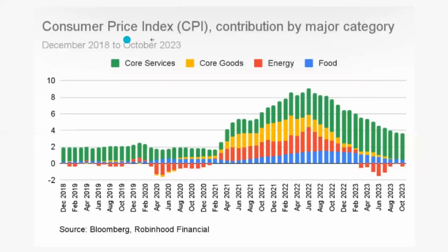Now let's get into it and talk about CPI, right? CPI obviously came in favorable. Now, it wasn't really a huge dramatic shift. Okay. Really, energy had a big part to do with it. Energy is here in red, and you can see that's where things went down. This was good. Okay. Because overall, energy has a very big impact, right?